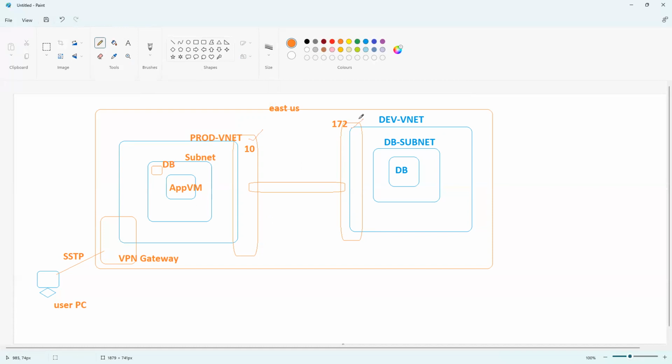Usually the gateways take a lot of time to provision. That's another disadvantage. And another challenge we used to see is that the cost of the VPN gateway is too high. So it's a little bit of a difficulty to set this up and manage it.